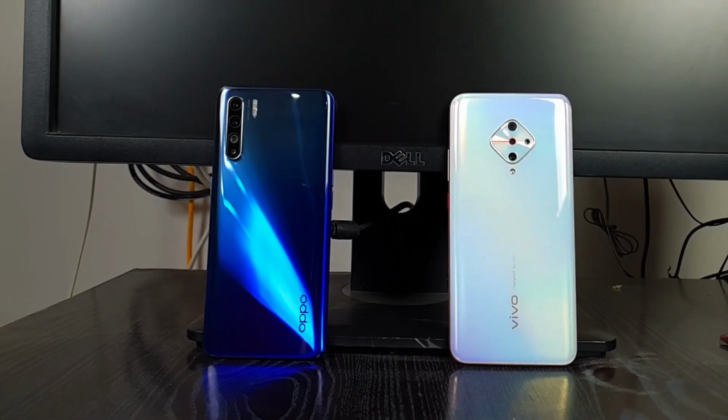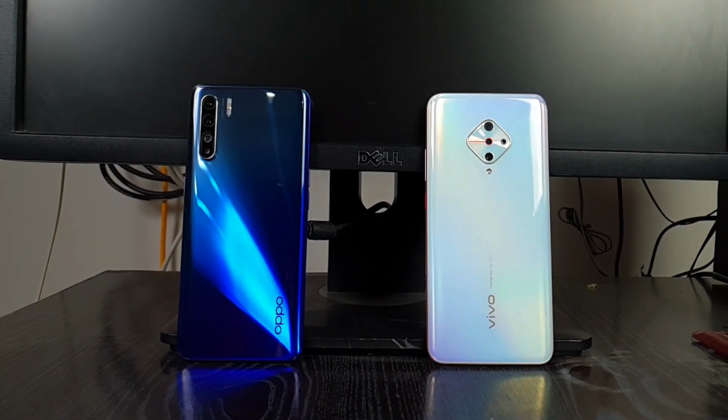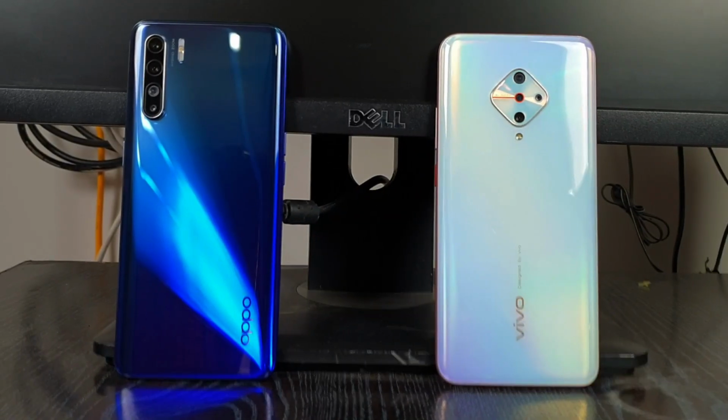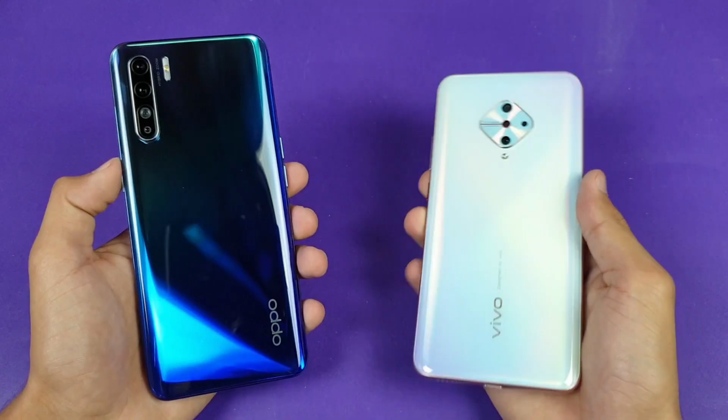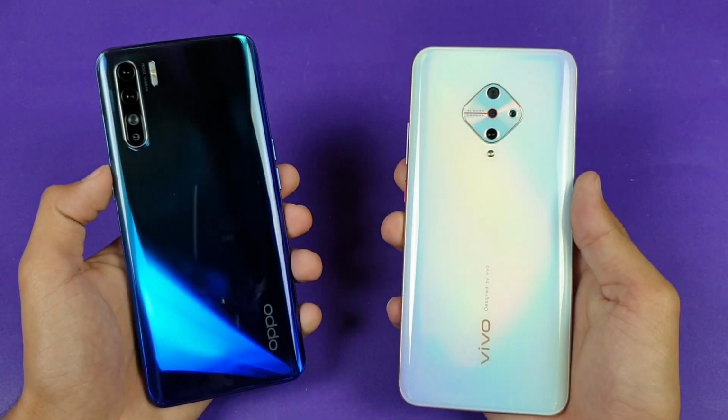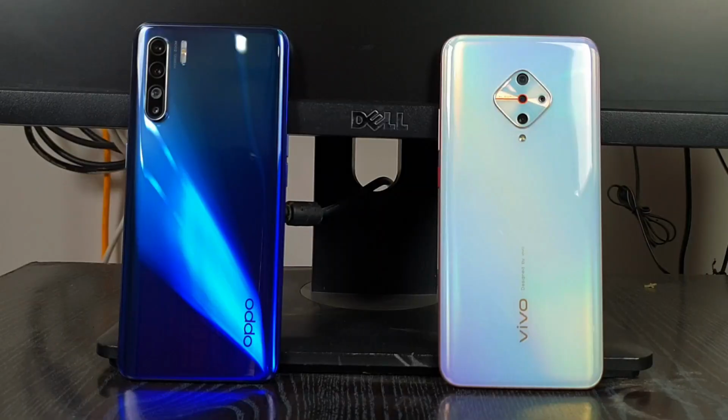Both phones come with quad cameras on the back, as you can see, and the Oppo Reno 3 comes with a 2x optical zoom, which you don't see on the Vivo S1 Pro. And also the Oppo Reno 3 is a much more expensive phone than the Vivo S1 Pro in the Pakistan market. So it's very interesting to see who performs faster. So let's get right into it.